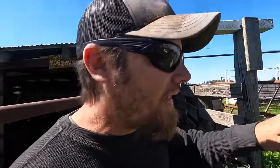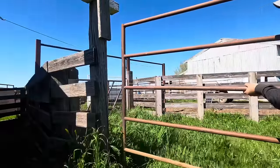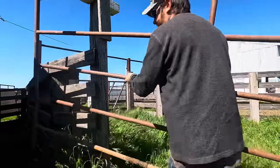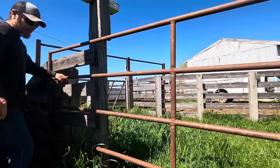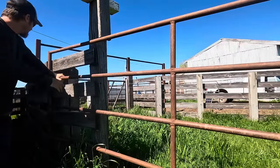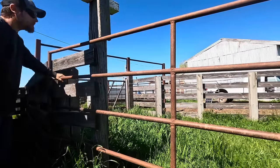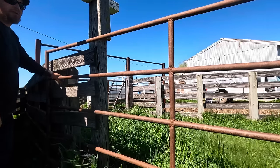So I think the first thing that I'll do is sort of place these panels in the alleyway where I think they need to go, and then I'm sure I'm gonna have to move the chute a little bit to get everything in the right spot. So let's see how everything looks. Thinking like that. Just attach this somehow. That way we can attach it to these posts, and it should be fairly strong.